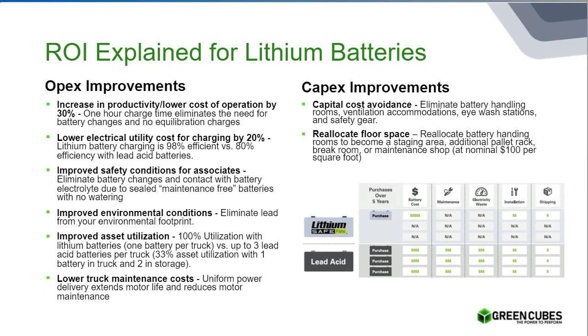So how do we quantify these gains? First, there's the capital expenditure improvements that are brought by the features of these systems and optimized during design with the IoT interface. Everything from the batteries themselves to the charging rooms can be right-sized. You can eliminate battery handling rooms, ventilation accommodations, eye wash stations, and safety gear. You can reallocate those battery rooms to become an additional staging area or break room or anything.